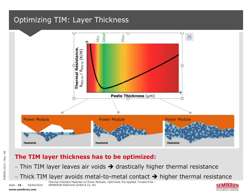So, coming to the second step of the optimization: the layer thickness. When we have a look at the left picture, we can see that much too little TIM material is applied on the surface between the power module and the heatsink. This means we leave very large air gaps here. When we have a look at the graph above, we can see that the thermal resistance is increasing dramatically.